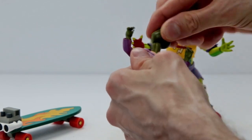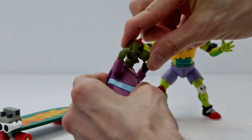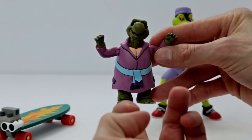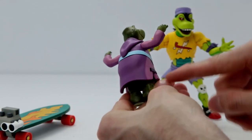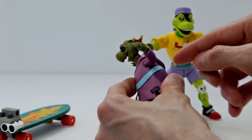You could also move his head really, really good. You can move it up and down. Not a lot, but enough, I would say, for this type of character. I just really love this little guy. I like his purple robe here with the blue belt. There's the dark purple shadow on the back. You see the dark green on the back of his head here.